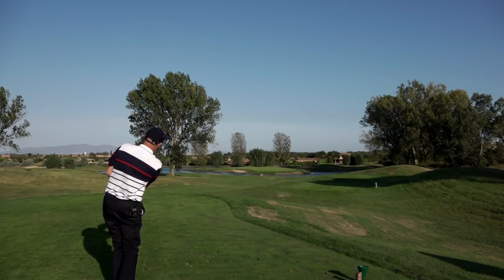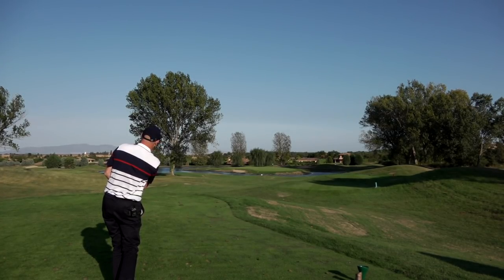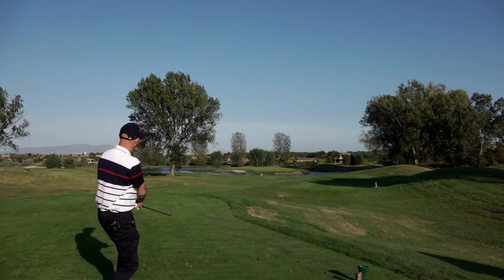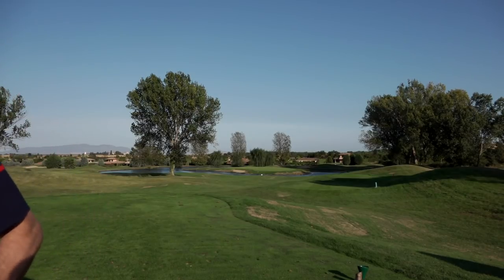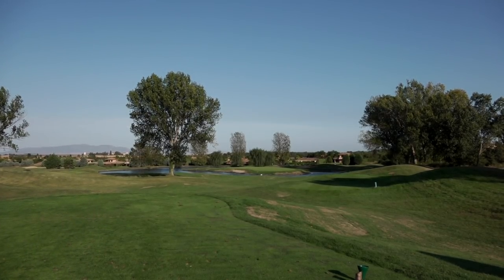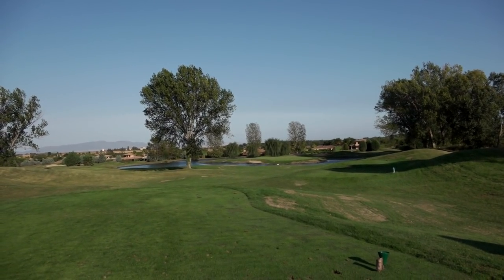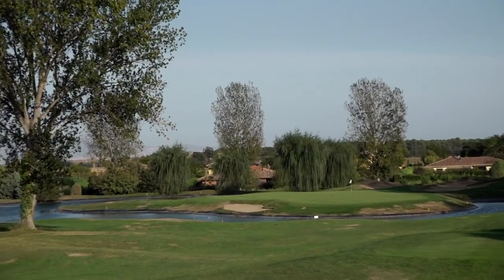It's a decent strike, but it's going left, which is the longest route. Oh, I'm on dry ground, it stayed there. Right, I'll come back at camera and I'll see if we can zoom in on that, because I'm quite surprised. It was enough club, and I'm more than happy to be on dry ground, to be honest with you.